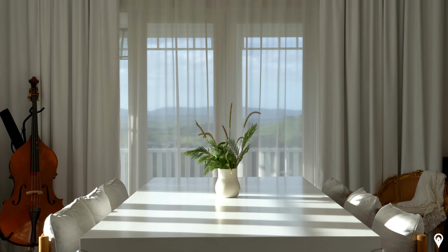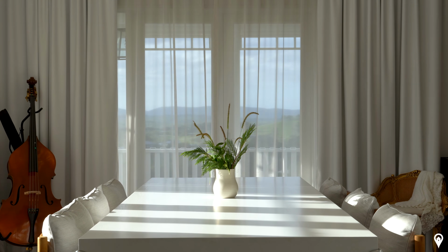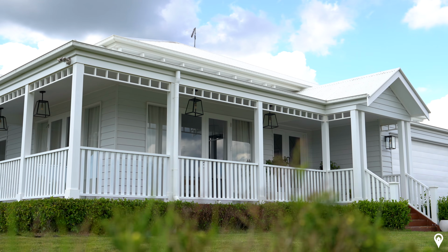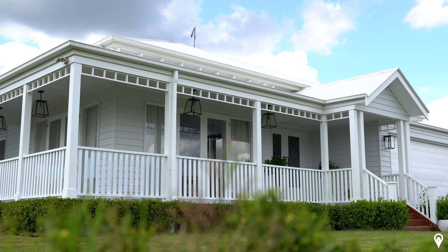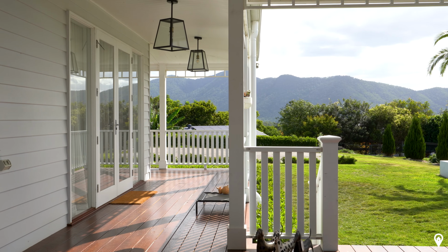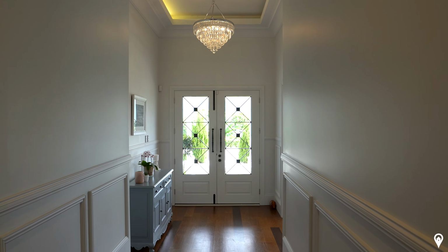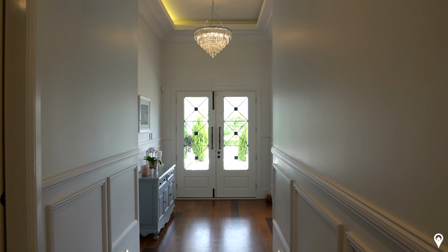Now, this room, you also have access to the wraparound balcony. So there's doors just to the side here as well as forward in front of me, and they cast those gorgeous mountaintop views. So even when you're in this space, you can look out and enjoy. Now, this leads us through into the main entrance that you are going to first be greeted by.